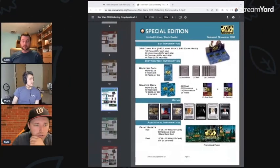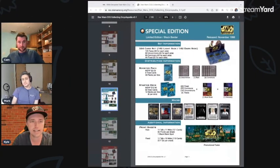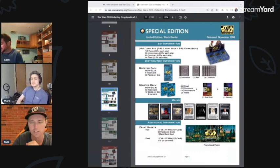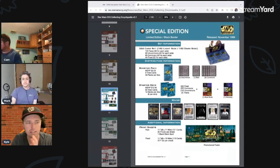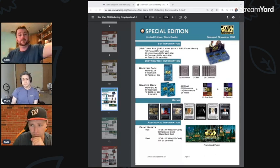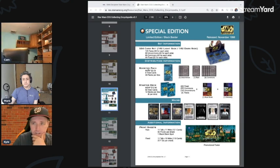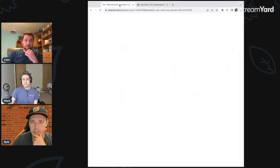Okay, and then let's see, jumping into Special Edition. We left off at 1998, but we didn't quite cover Special Edition. So I want to talk about the PSA population report in Special Edition. These are some of the key cards in here, these mains that they've highlighted in the encyclopedia. Thanks to Darth Grader for sharing that with me.